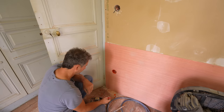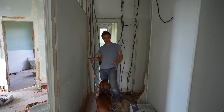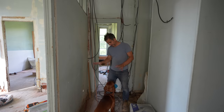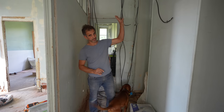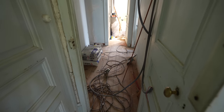I must admit there is a severe case of what we call in German Kabelsalat, cable salad, and there's also a dog. But this will be sorted out immediately because I'm gonna make a false ceiling here, because me too, I can do that. And there will be enough space to hide these cables.